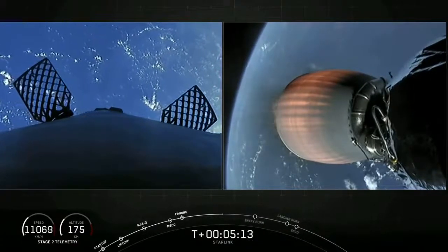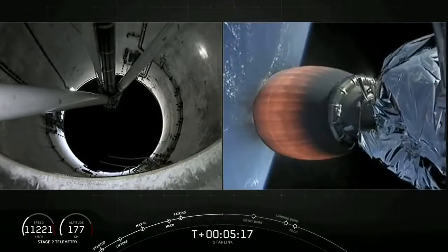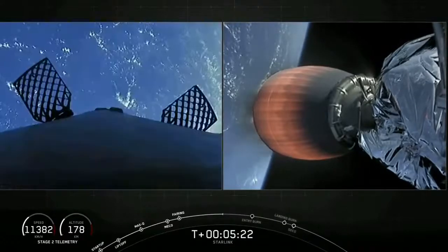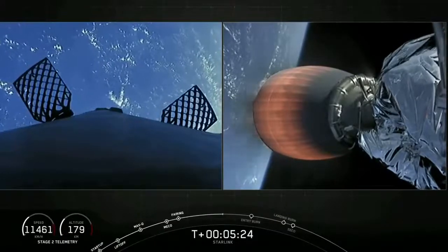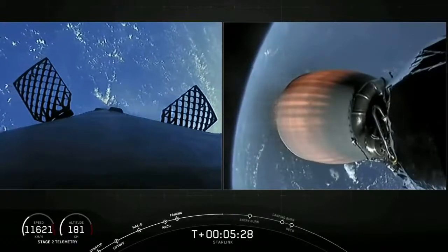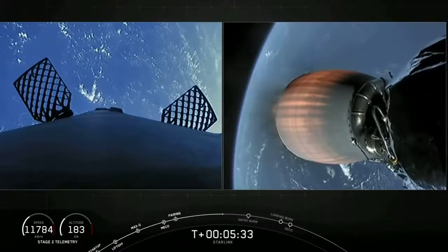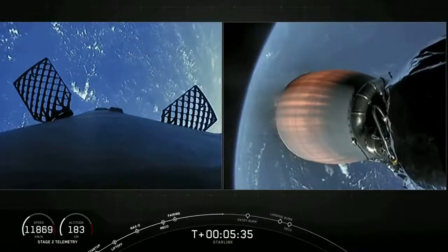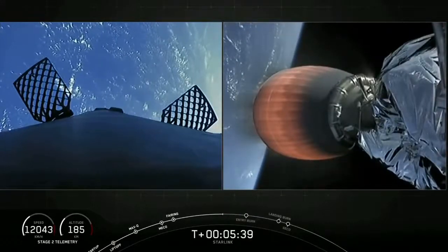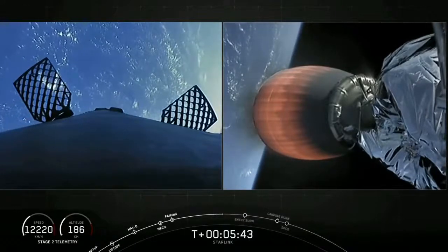Like I mentioned before, first stage will be performing 2 burns, the first being the entry burn, where 3 of the M1D engines will reignite. This helps to slow the stage down as it re-enters the upper part of the Earth's atmosphere. About 2 minutes later, the second burn will happen, and that is the landing burn. This is where a single engine will reignite and bring the vehicle's speed down rapidly as it prepares to land on our drone ship.